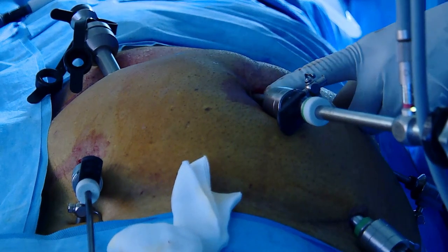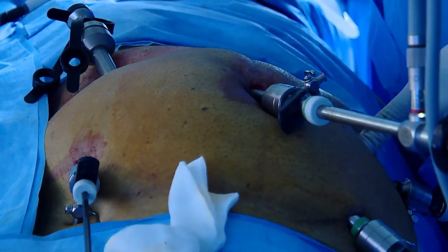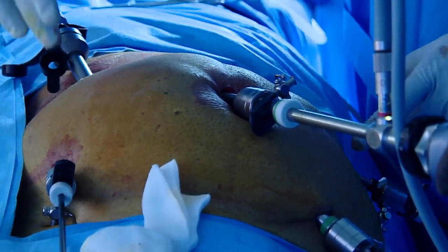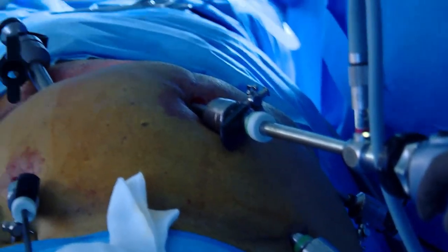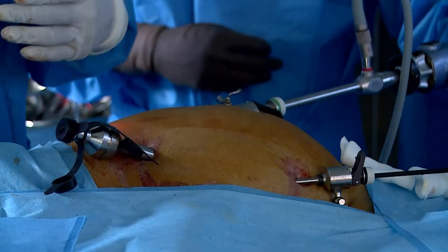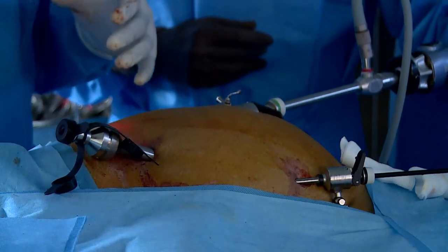All along we've been doing this operation with 5 ports: one supraumbilical, one left upper quadrant, 5 mm, one right upper quadrant 12, one left iliac fossa 5, and one left lower quadrant 10. We did the entire operation with a steep head down and a bit of right lateral tilt. In that position, we did the entire right colon.